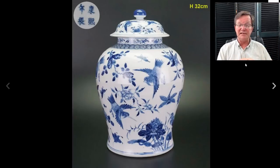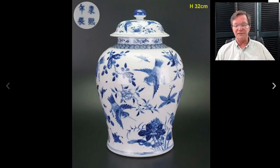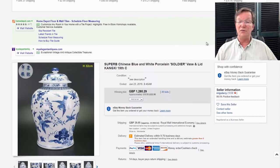And then this nice late 19th century, possibly early 20th, baluster covered jar with the ascending birds on it. It looks like a kingfisher or something down here, and then a sparrow, whatnot. It had a Qing mark on it, but it wasn't Qing, but it was decent size. It was over a foot tall. And in the end, it ended up bringing $1,622, but very nicely painted. The decoration on that was quite good.